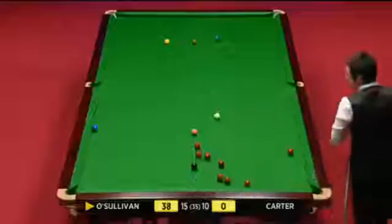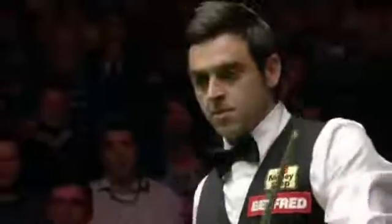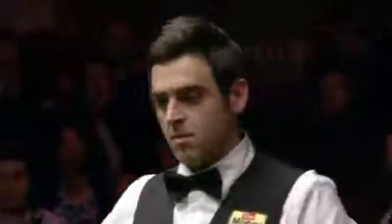It's just the touch that he has, like that shot there, he just makes it look effortless.